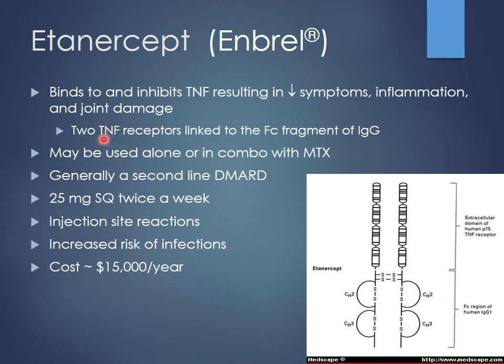It's kind of interesting. The way this one works specifically is that it's 2 TNF receptors linked to an Fc fragment of an IgG. By having 2 TNF receptors, it is able to bind up TNF like it would normally to other receptors, but once it's bound there, it can't get away from it, and it's further inactivated. So it's a unique kind of mechanism from that standpoint.